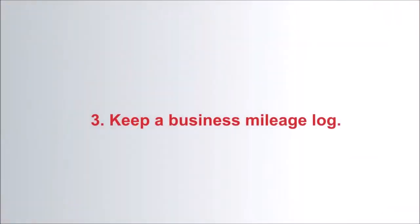Tip 3. Keep a business mileage log. If you use your own car for business purposes, the business mileage deduction is a great way to save money. If they inquire, HMRC will want to see proof of your mileage claims in a consistent and easily presented way. A simple Excel spreadsheet will suffice, or the use of our PRB bookkeeping software will enable you to keep the records that you require.